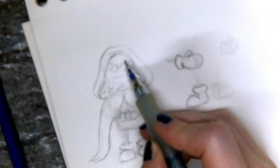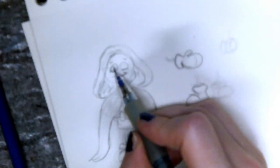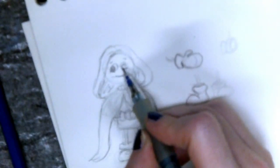Using one character will also allow me to focus more on the concept and the idea, and of course the inking, which is the most important part of Inktober.